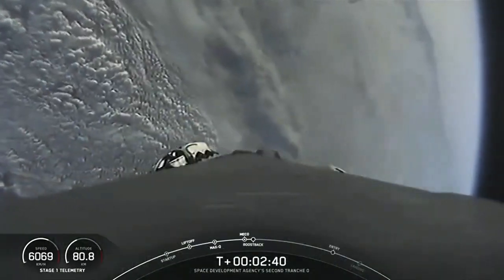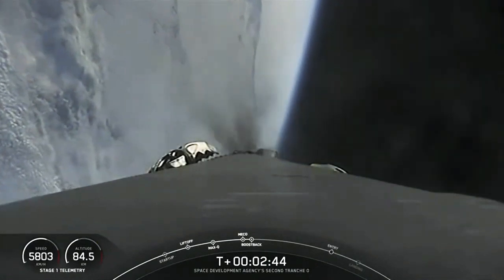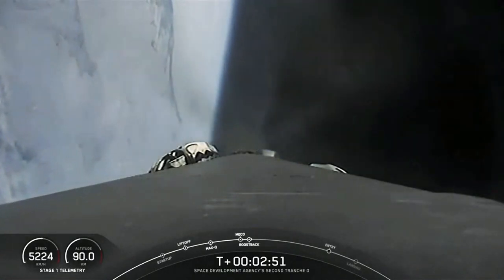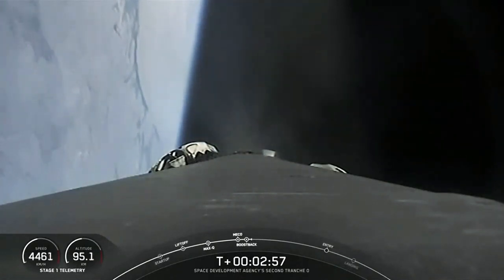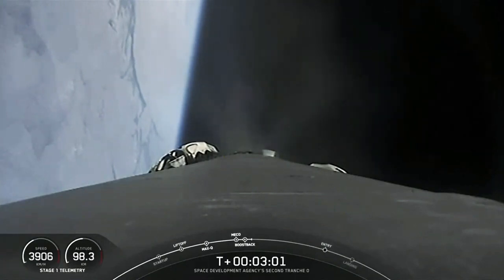And there you heard and maybe even saw those events that happened back to back, including MECO, or main engine cutoff, stage separation, stage 1 flip, SES-1, and second engine start 1, and the start of our boost back burn. At the moment, the boost back burn is in progress and will last for another 15 seconds or so. And while that burn is in progress, we are expecting to hear the call out for fairing separation.